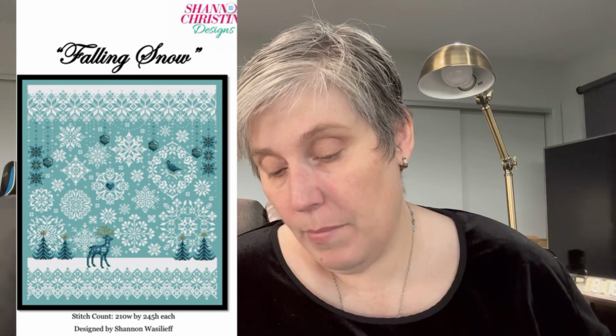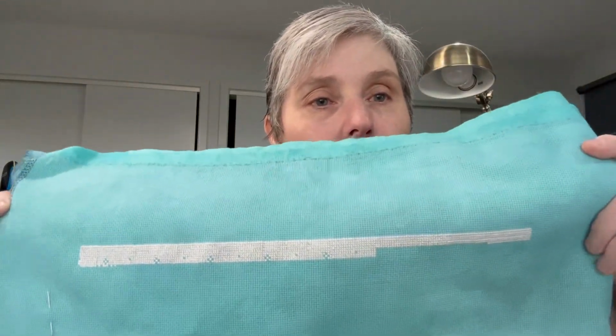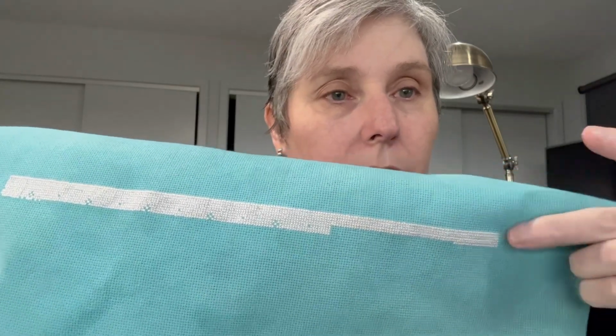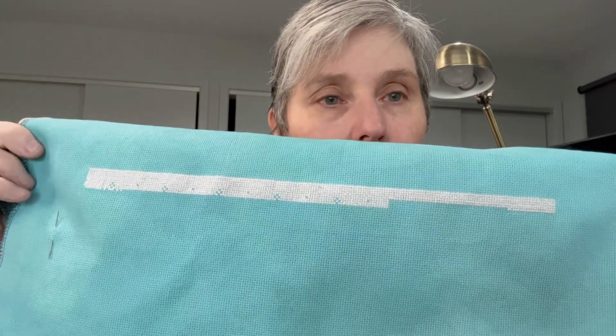And the fabric is Arctic Ice Mountain Air. It's an 18 count Aida. I was going to say Lugana. And I'm using a Silks For You, it's a white. So this is how much I have done so far. I've got white across the top. So I've done from the top left to the top right.